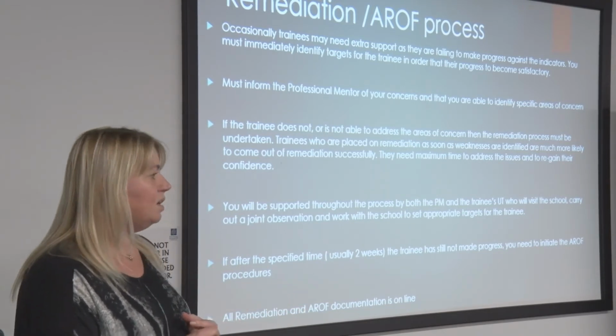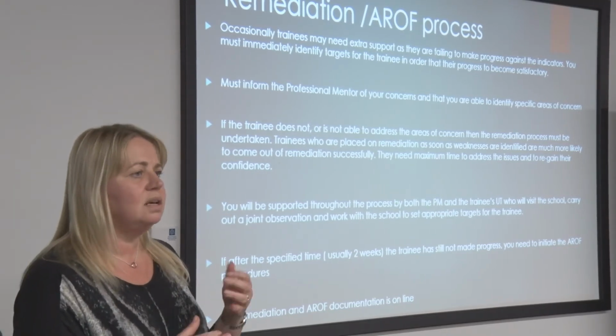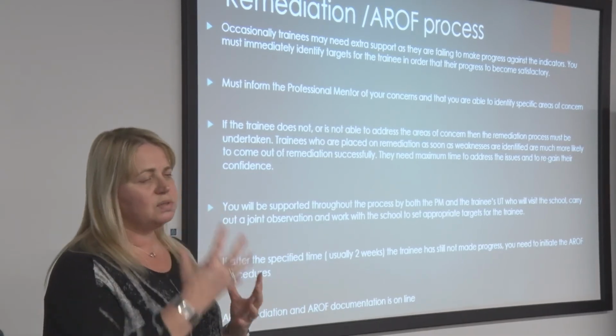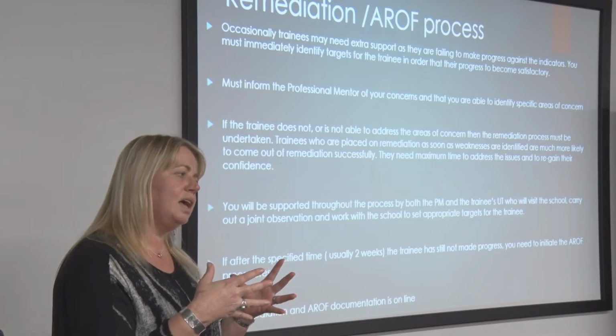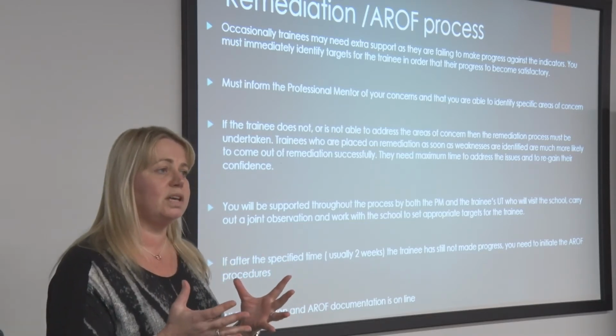And those 3 targets, it shouldn't be reams of targets, it should be 3 very clear targets of the areas of greatest need for improvement. And those are recorded on the remediation paperwork, and then they are agreed with the trainee, so the trainee is very clear about what the targets are.